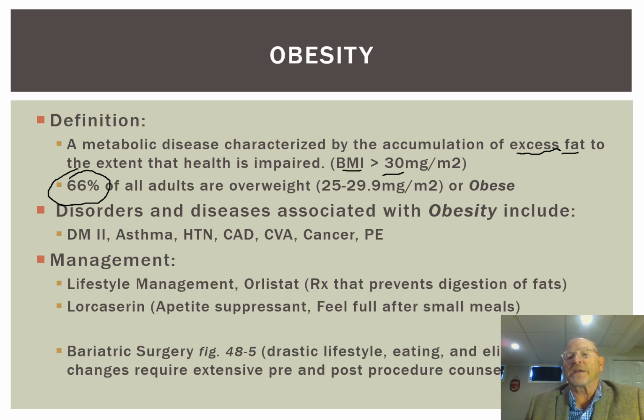Obesity, we said, is accumulation of fat to the extent that health is impaired. How does it impair health? Look at that. These are the disorders and diseases directly associated with obesity. Type 2 diabetes, asthma, hypertension, coronary artery disease, cerebral vascular accidents or cardiovascular diseases, coronary artery diseases, cancers. I have a friend whose wife just passed away. She had renal carcinoma. One of the primary risk factors for renal carcinoma was obesity, and that patient had that direct risk factor in pulmonary emboli.